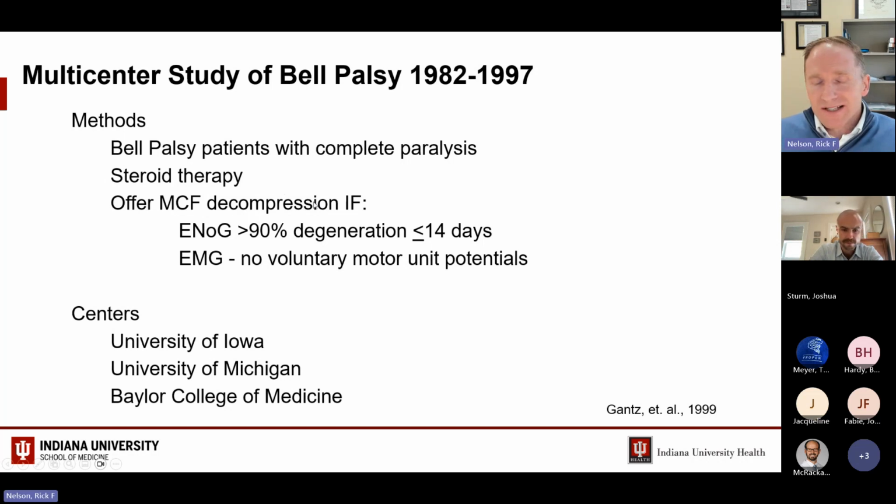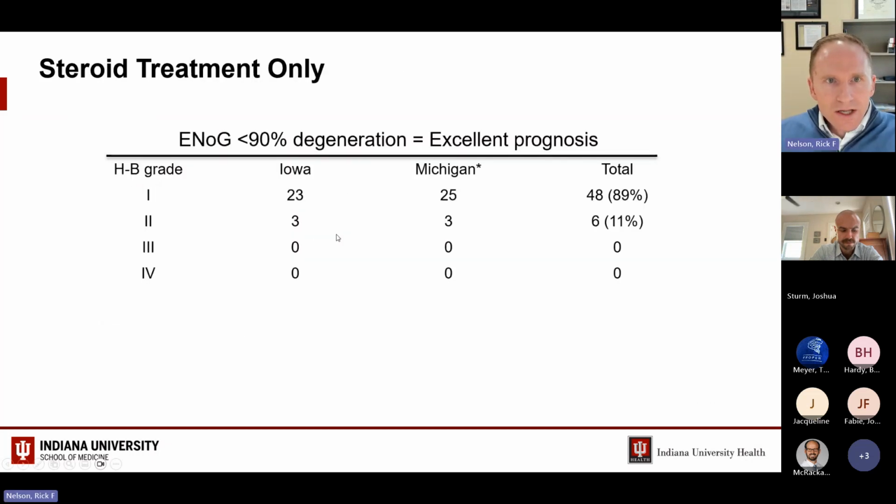And then what they did was they basically allowed them to make their own decision whether they wanted to have surgery or just treat themselves with steroids. Everybody got steroids regardless, but some elected to have the decompression and some elected to just have steroids. And then they compared the two groups. So first, it's important to know if patients have less than 90% degeneration, this is what the outcomes are, which means that essentially everybody gets a really good outcome, House-Brackmann 1 or 2, if they don't meet that criteria. So it's also a good prognostic thing that we could use for our ENOG to say you have a good prognosis because you did not meet the criteria for surgical decompression.